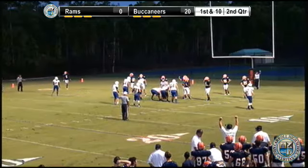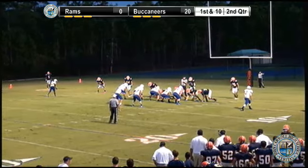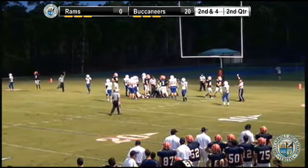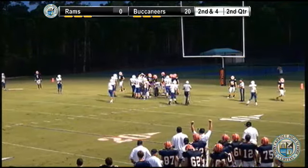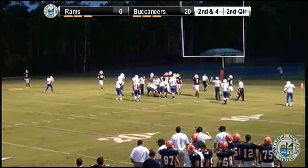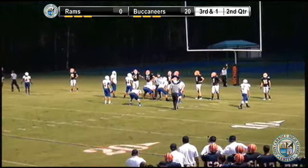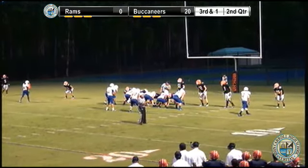Chris Valley on the carry, picks up a couple of yards, going back to the 3-yard line. Second down. Again, the handoff went to Chris Valley. Tackle made by number 72, Garrett Donaldson. First and goal for the Rams. Ball spotted at the 1 yard line.